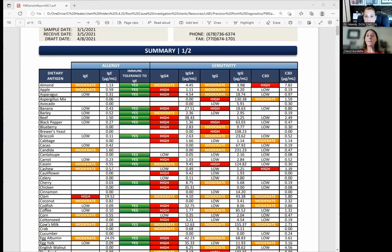If having complement there amplifies your IgG reaction 1,000 to 10,000 fold, then, for example, this almond on the top that's just moderate, but with a high complement, is likely to create even more of a reaction than, for example, brewer's yeast here, which is high, but with no complement. So if you were only measuring IgG, you're leaving out that thing that amplifies 1,000 to 10,000 fold.